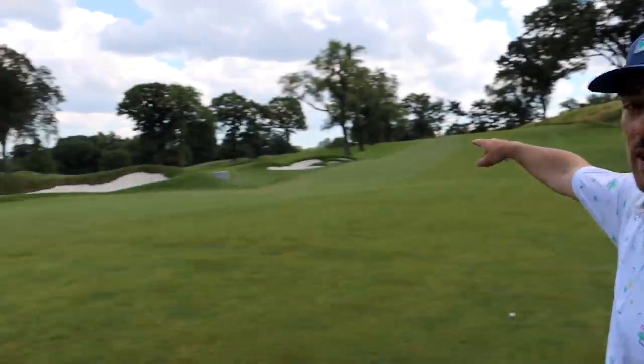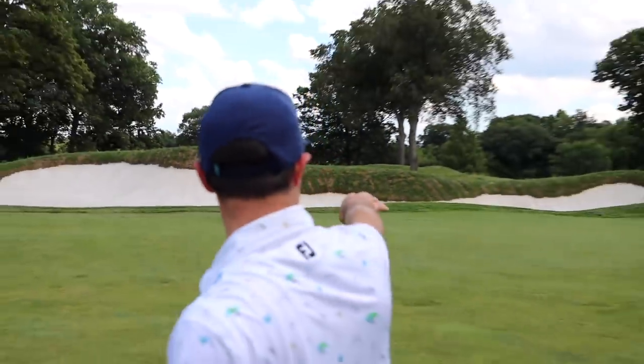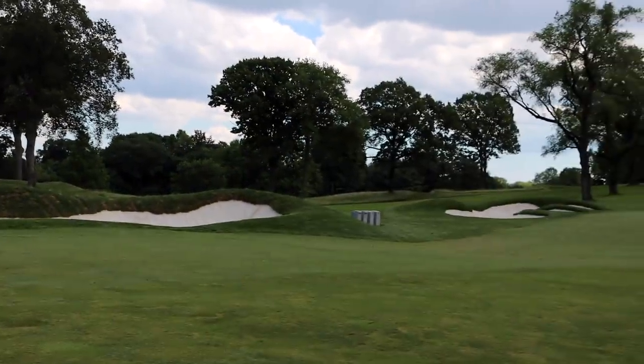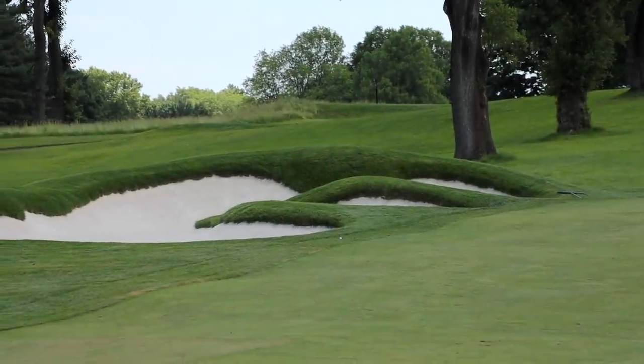So I could see what Jason was saying about all this bunkering. Check those things out. Pretty there, man. Beautiful, but gnarly. You get in those. I mean, talk about fairway bunkers. Yeah. Deep. Look at the moguls. And I think, Jason, you stayed out of it, huh?